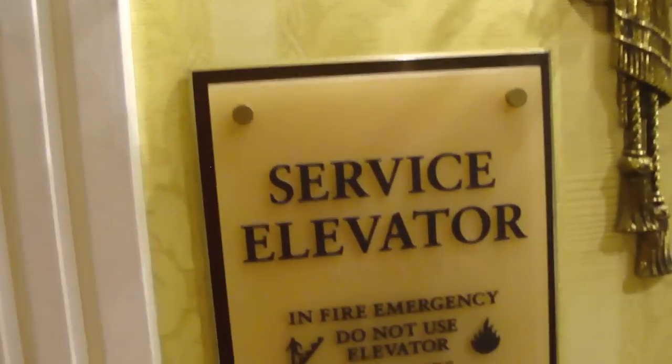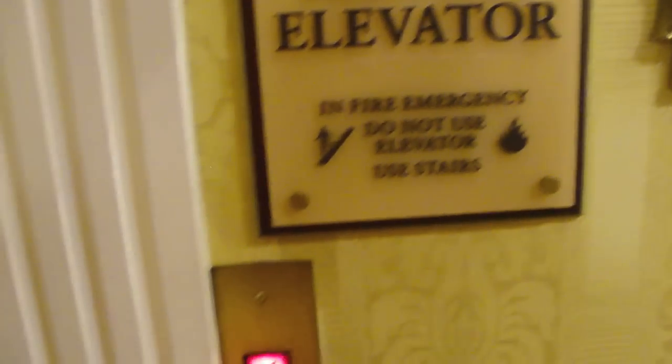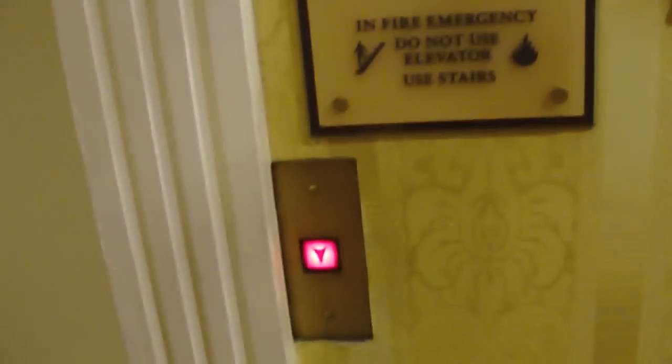Now, we could start off by riding these passenger elevators down to the lobby, but they're not all that exciting and they look just like everything else here, so instead, we're going to ride the service elevator. Notice the lights dimmed when I called it. That's big.